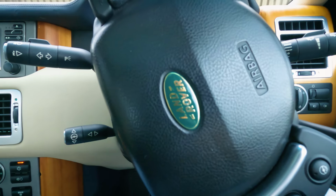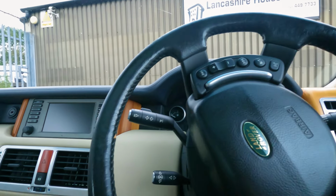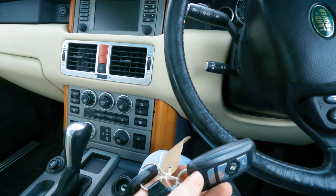I think we'll have to be quick here because I think the heavens are about to open. We've got both sets of keys, which is always a good start.